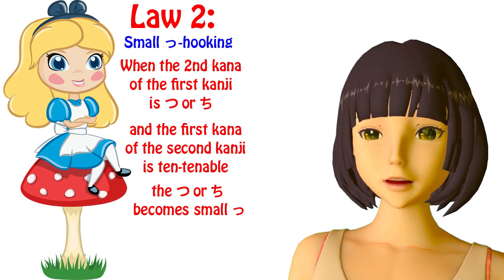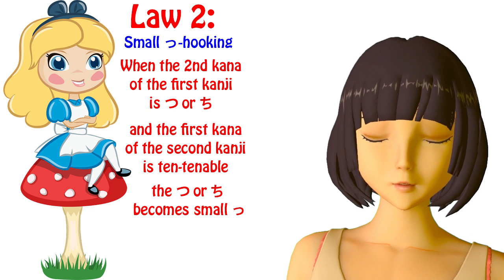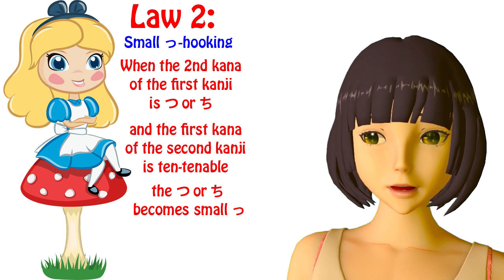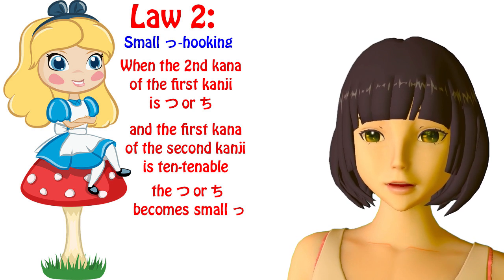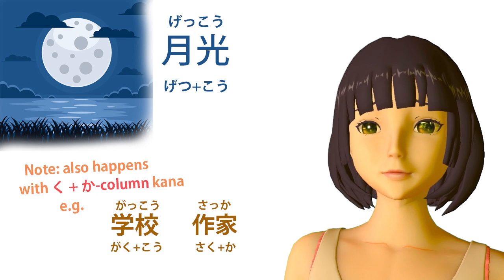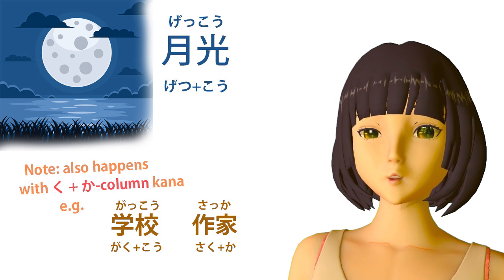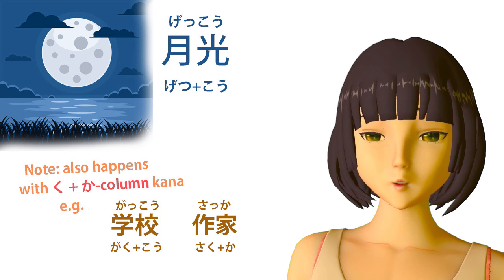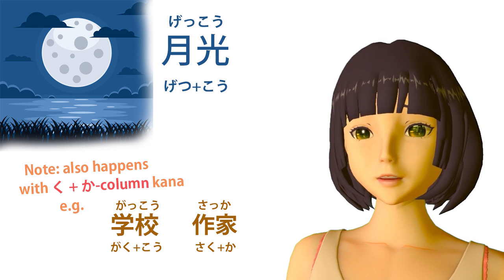So the first change is what Alice calls in my book Alice in Kanji Land small tsu hooking. And what this means is that when we have two kanji, and the first one ends in either tsu or chi, and the second one can take a ten-ten, but doesn't have one, the tsu or the chi turns into a small tsu. And that's all, except for the ha column. So, for example, with moonlight, whose on readings are getsu, moon, and ko, light, we don't say getsu ko, we say gekko, because getsu ends in a tsu, and ko is a kana that can take a ten-ten. It can become go. We're not giving it the ten-ten, but we are making this transformation. So, getsu plus ko becomes gekko.